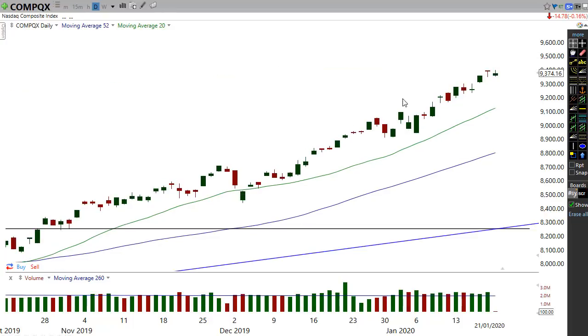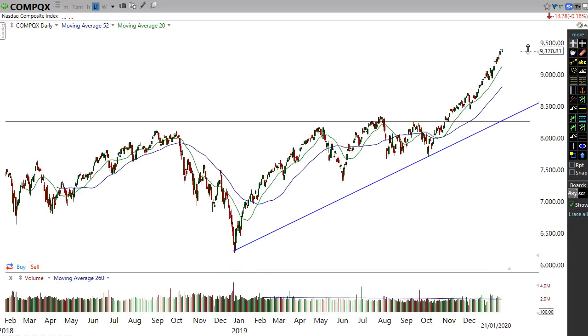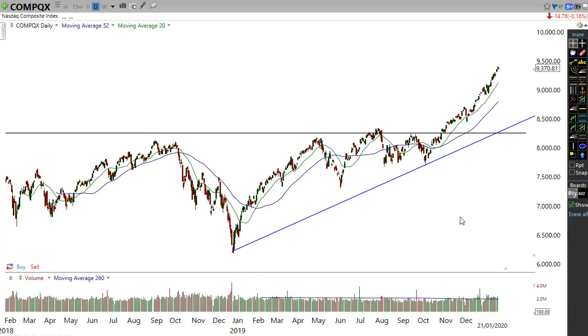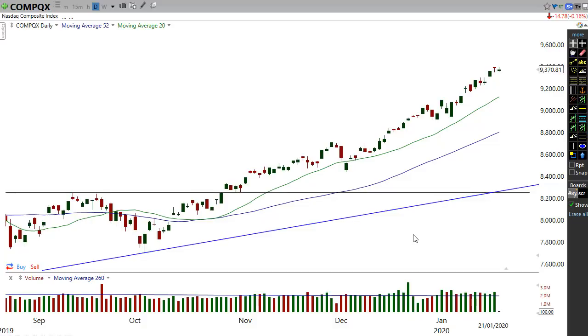And even the Nasdaq is just on fire right now. And if I squeeze my chart up, look at this here. Look at that, oh, wow. Right, so our correction is just around the corner, and get ready for it. That's all I say. Get ready. Now, that's the first thing that I want to talk about there.